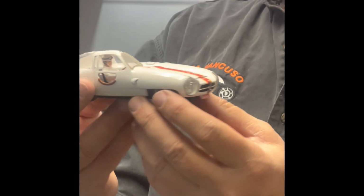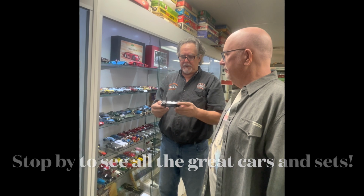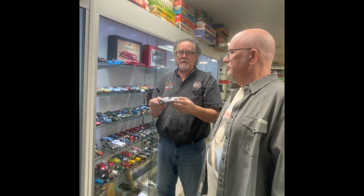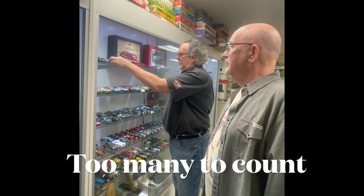This is a Pegaso speed racer. Saw one of those in Spain. Yes, and the only time one of these ever appeared for sale on eBay was about 8 or 10 years ago. It went for $7,000. So very rare piece. Very sought after.